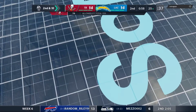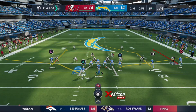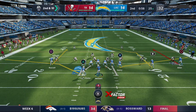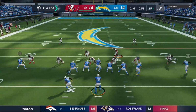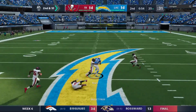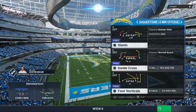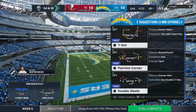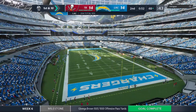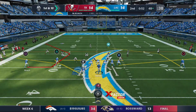And an incomplete pass. 2nd and 10. That'll stop the clock here with just under a minute to play in half number 1. Back to the air, Herbert on 2nd down. Possession, and he pulls it in. The Chargers going to signal for the first of their timeouts as they get the stoppage with a little over 50 seconds to go in the first half.